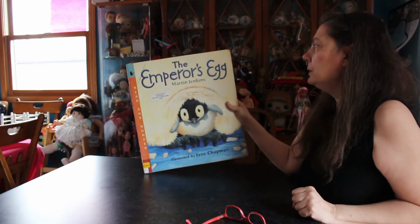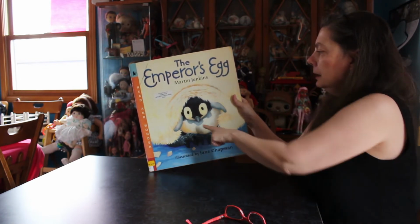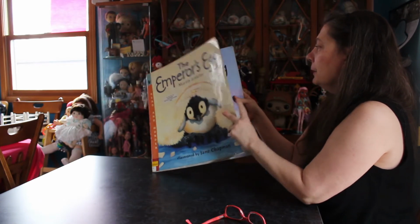Today's story is going to be called The Emperor's Egg by Martin Jenkins. It's a penguin, isn't it adorable? Okay, let's go.